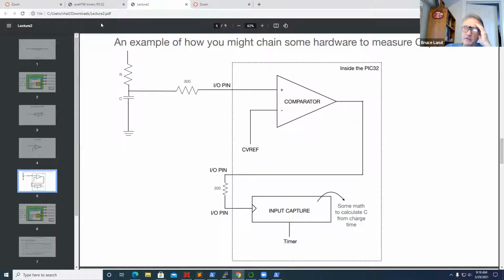If the ratio of accuracies is really quite high, the comparator and input capture will give you a time estimate good to 40 nanoseconds, 25 nanoseconds. And about the best you can do with an interrupt service routine is probably 20 times worse.